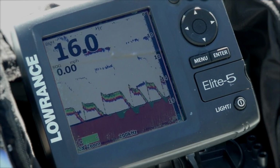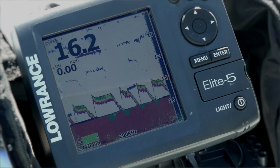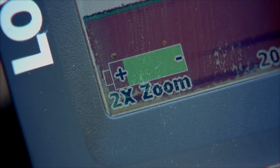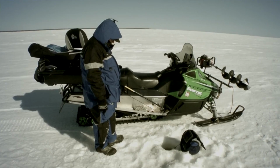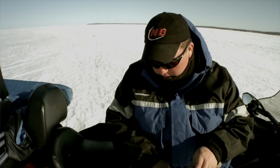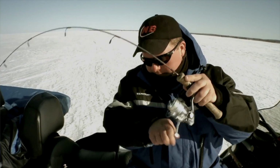I've been running this unit here for about 7 hours today so far, and you can see on the battery indicator here, it's not even down to a quarter yet. So this little unit is nice and portable. It shows what's down there. It lasts all day, and it's easier to read. So it's going to help you catch a lot more fish.